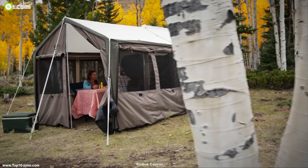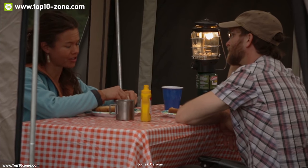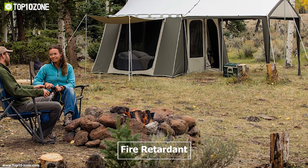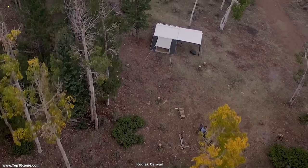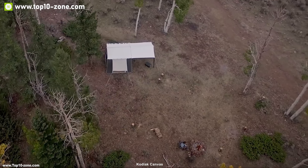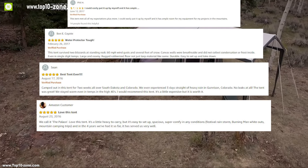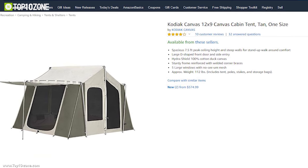Its seams are double stitched and corners are reinforced for added strength, so that you can stay safe in any weather condition. All the materials of this tent are fire retardant, which prevents the tent from catching fire. The Kodiak Canvas Cabin Tent is well suited for occasions like a family campground or hunting camp with your buddies without any doubts. With good reviews and ratings from the customers, you can get this tent at around $580 on Amazon.